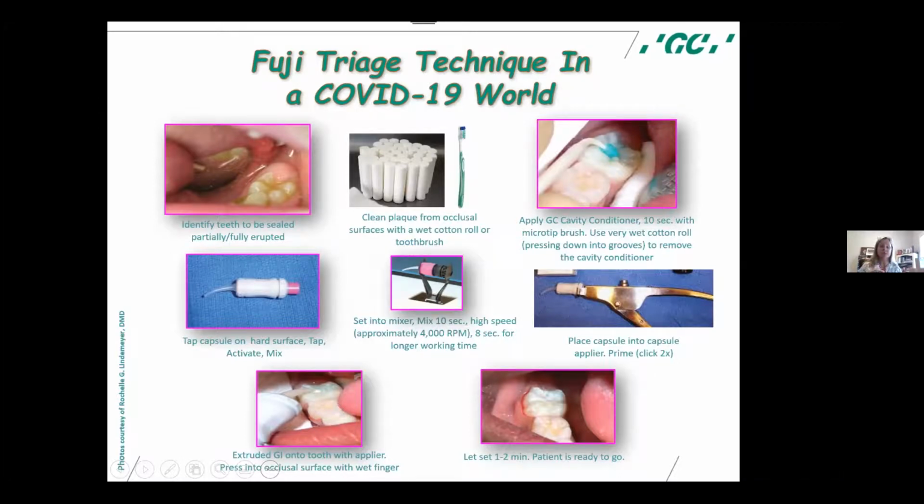But you're going to take the capsule, depress that plunger, put it in the capsule mixer for 10 seconds, place it in your capsule applier, put a little dab in the middle of the tooth, take your glove finger, and do what we call the finger smush technique. I will go over this with you in a minute.